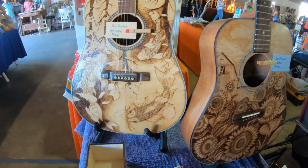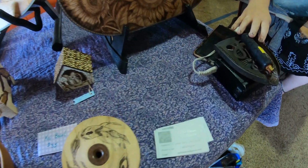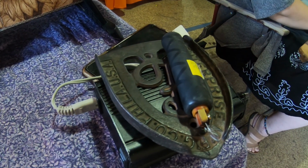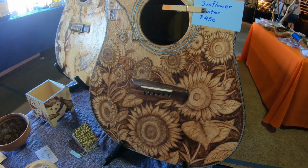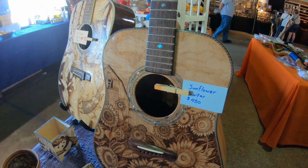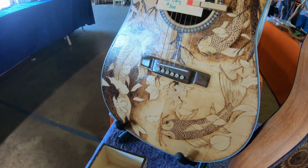So that's my wood burning, and this is my little wood burning pen. And it's a great hobby. It smells good. I encourage anybody to take it up if they have any interest in working with wood and heat. And thank you very much.